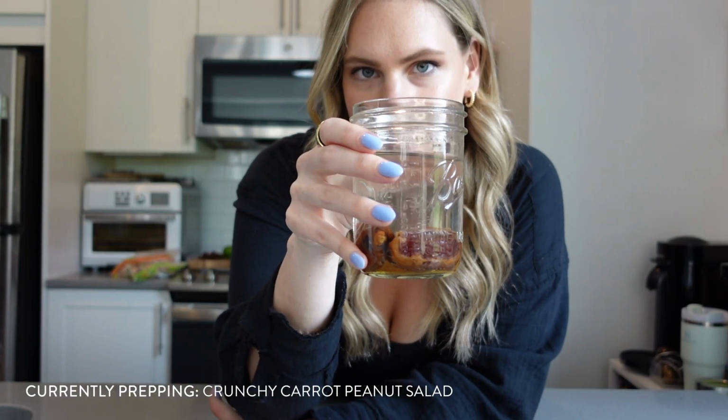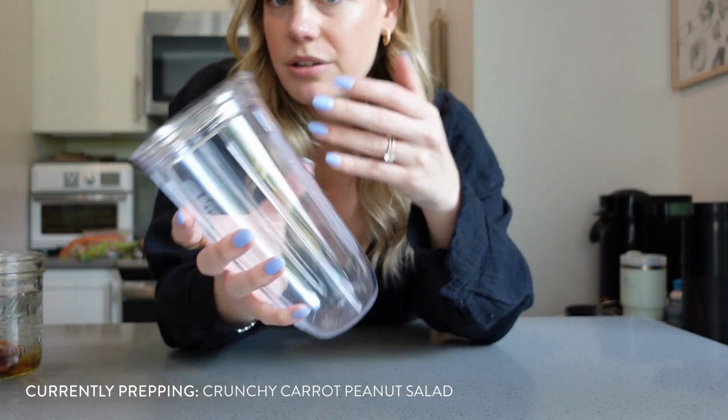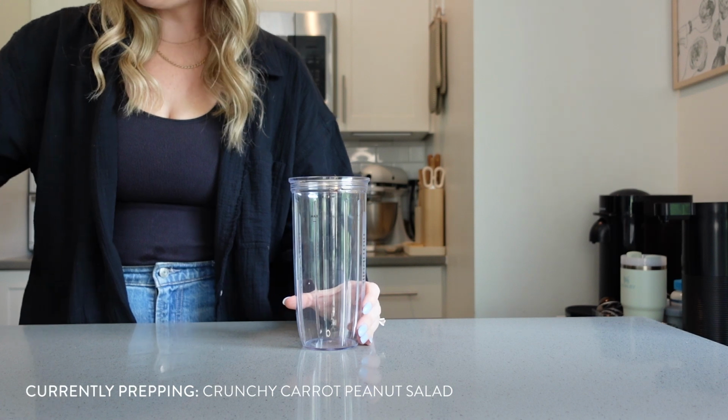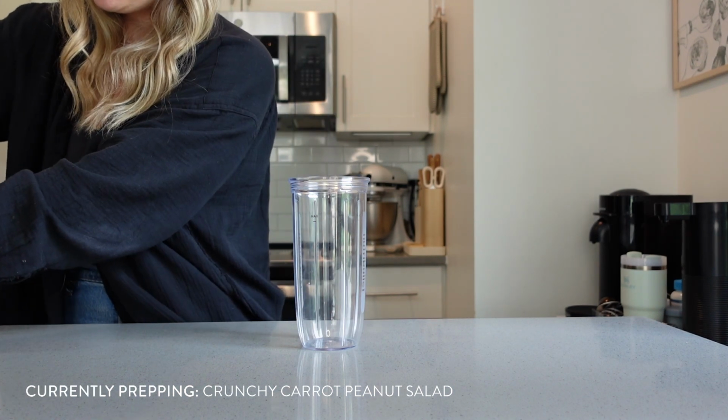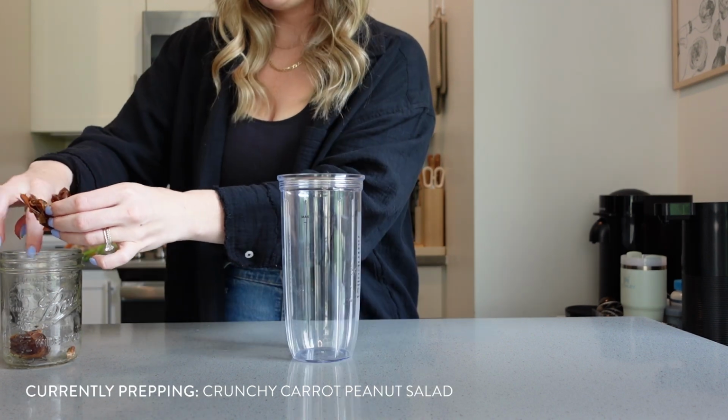Okay, dates have been soaking for about 10 to 15 minutes. Let's make this peanut sauce. Again, I'm using the NutriBullet. You can use food processor, blender. Even if you don't have a blender, I feel like you could do this with just chopped dates. That's all that really needs blending. I didn't pit them before. You probably should pit them before. So I'm gonna take out the pits.